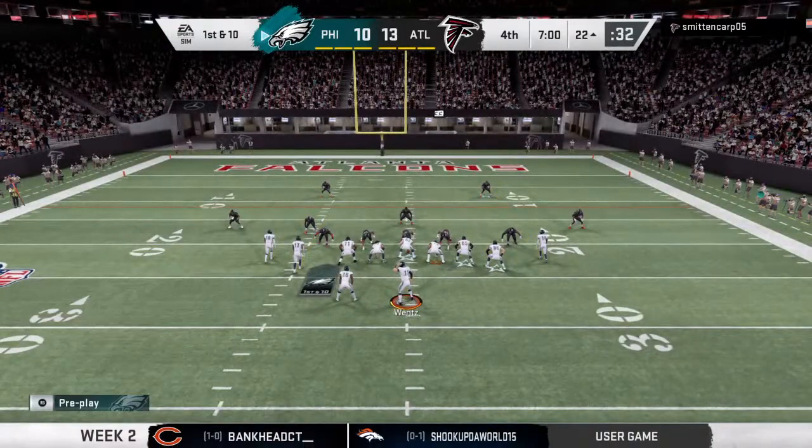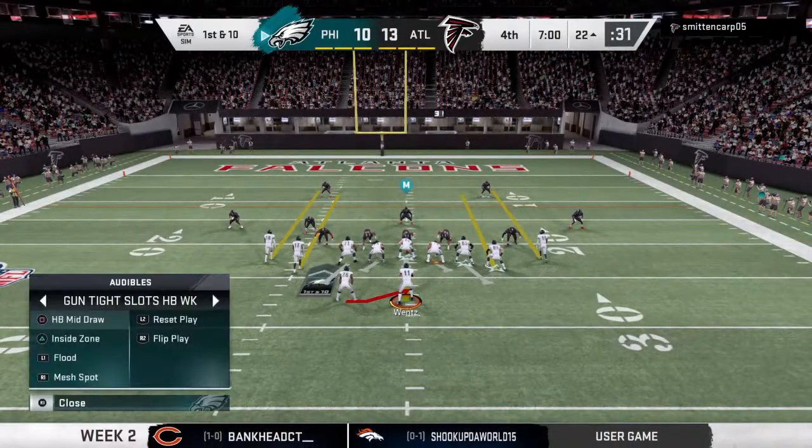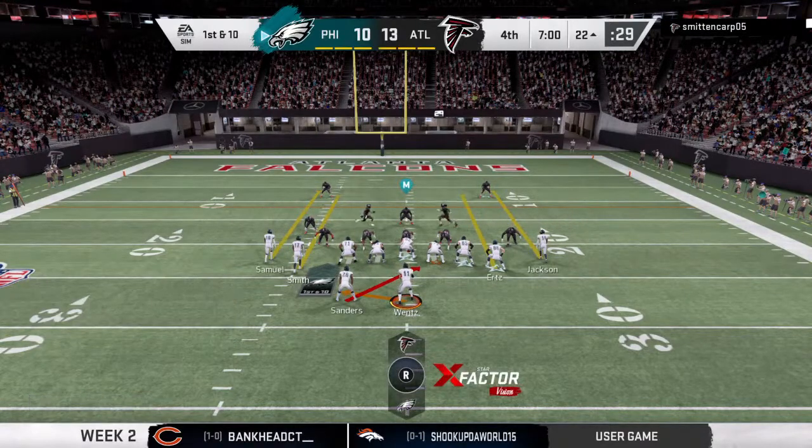Lefty, lefty. Check 99. 6-6. Pull it high.